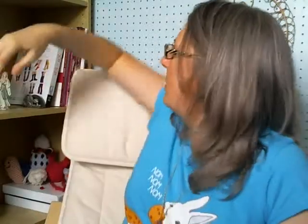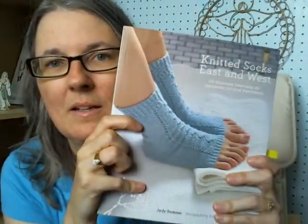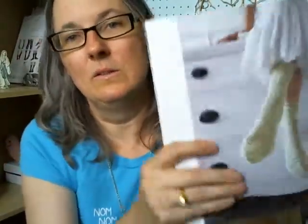And this is going to be, let's see, I put little sticky notes over here so I could tell myself what it's going to be. Oh, it's going to be, and I don't know if I'm saying this right either, Kaizo, from Knitted Socks East and West. This is also one of my favorite sock books. Knitted Socks East and West. And the pattern is Kaizo.